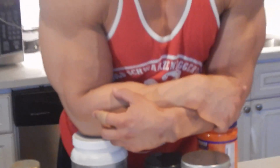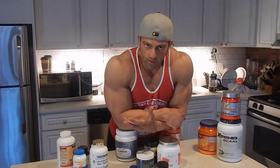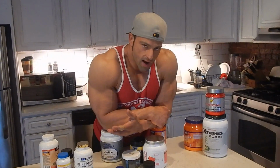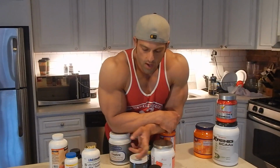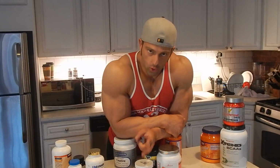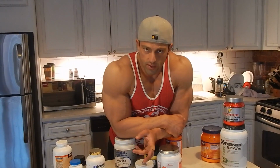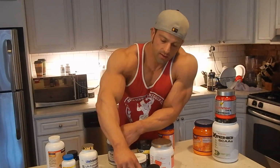So what the hell does that mean? When we take in carbs, it floats around our bloodstream. And most likely if you're active, it gets burned off or it goes to muscle glycogen if you have some muscle on your frame. So this helps utilize the carbs. It helps transport the glucose, the carbs, once it's in the bloodstream, to the muscle. And I genuinely feel it's very effective.